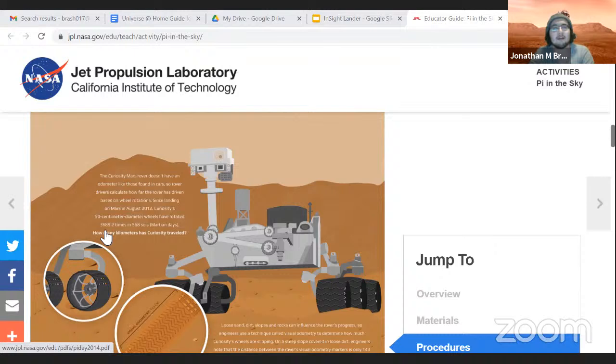And they've rotated 3,689.2 times during their mission. So the goal here is to calculate how many kilometers Curiosity has traveled. I guess what we'll do is, if people are interested, we'll give people a minute to work through it, and then we'll go over it on the screen.